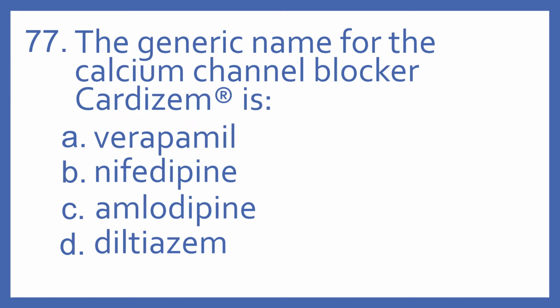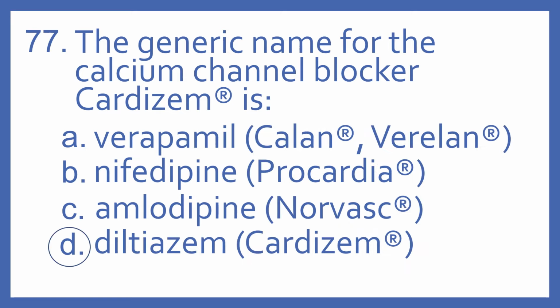Number 77. The generic name for the calcium channel blocker Cardizem is A. Verapamil, B. Nifedipine, C. Amlodipine, or D. Diltiazem. And the answer is D. Diltiazem. That's the generic name for Cardizem. Verapamil is a generic for Calan or Verelan. Nifedipine is a generic name for Procardia, and amlodipine is a generic name for Norvasc, and all four of those are calcium channel blockers.